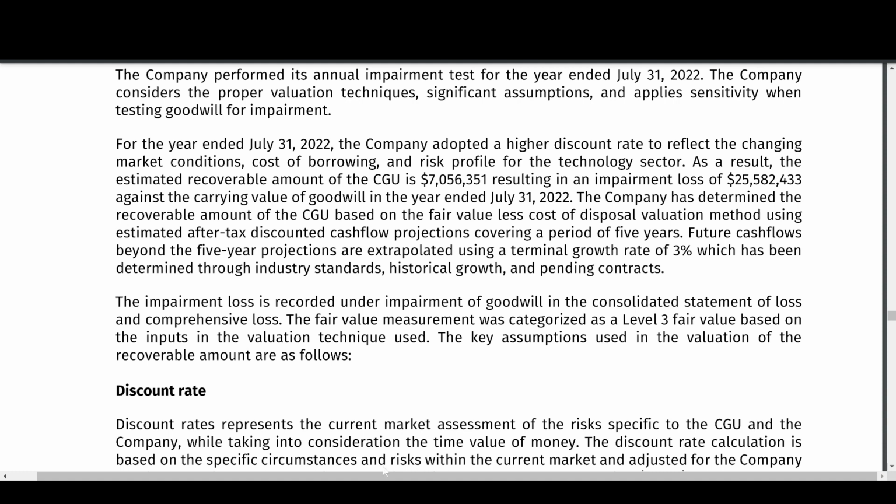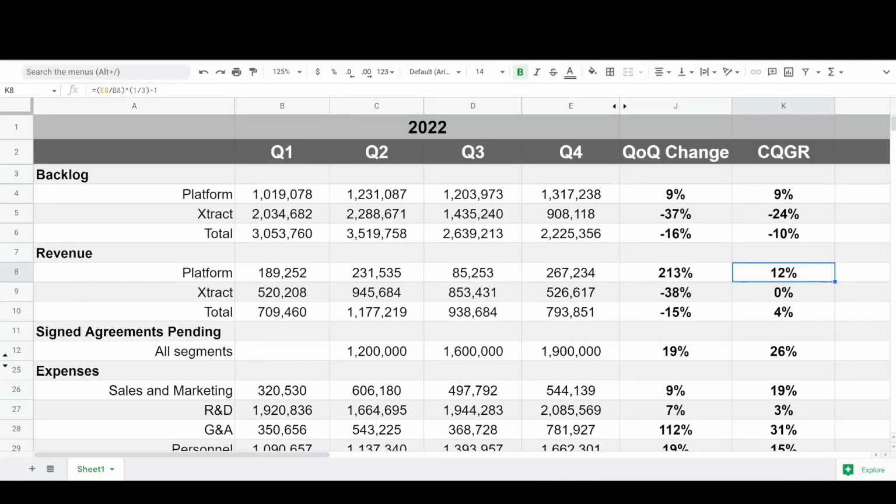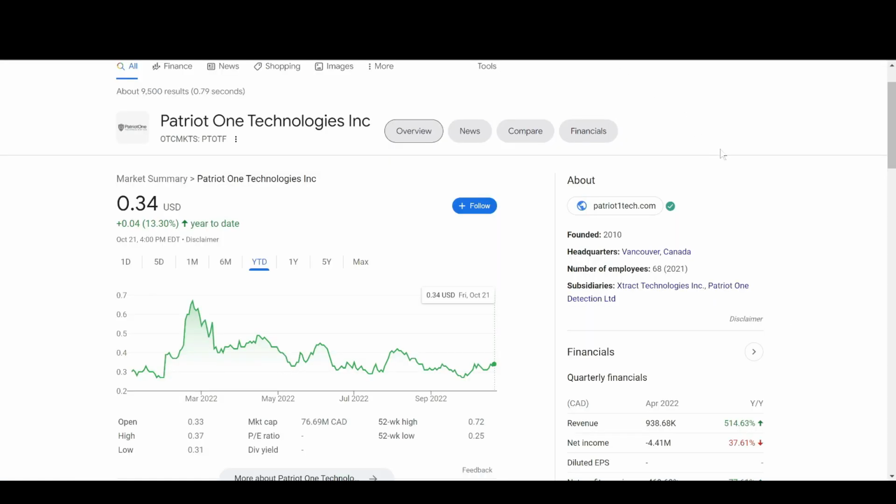Just a few more things that I want to touch on. There were a lot of questions, and obviously people are looking a lot at the stock price right now.